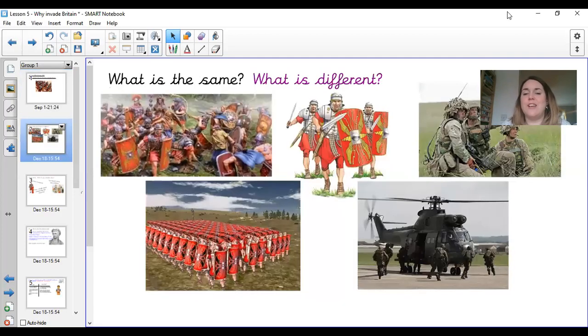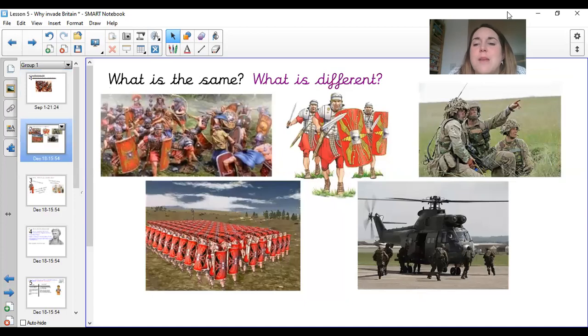Right, your first challenge today is what is the same and what is different. I have got 5 pictures for you. 3 of them are of the Roman army. 2 of them are of our modern day army. I wonder if you can work out which are which. What is the same and what is different? Pause the video and have a think, please.